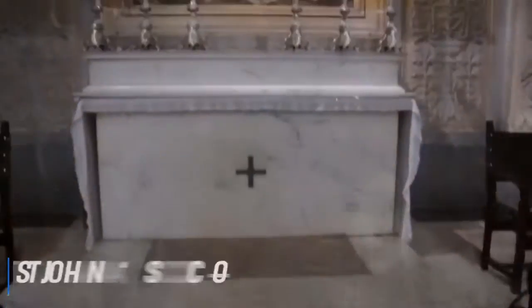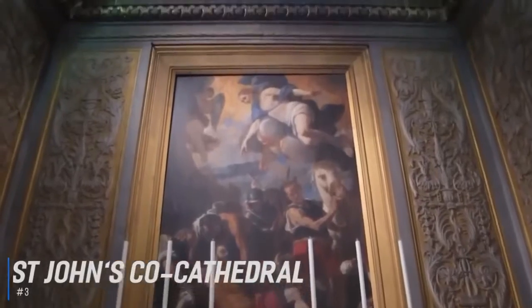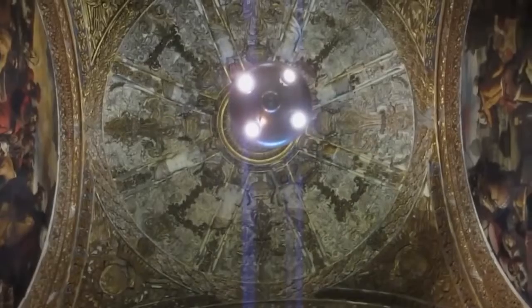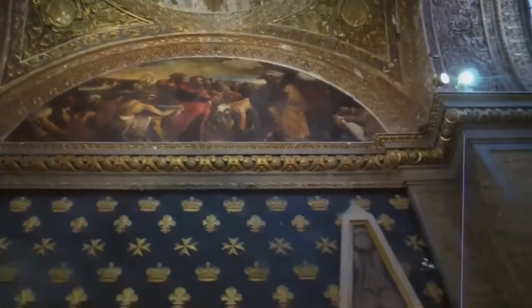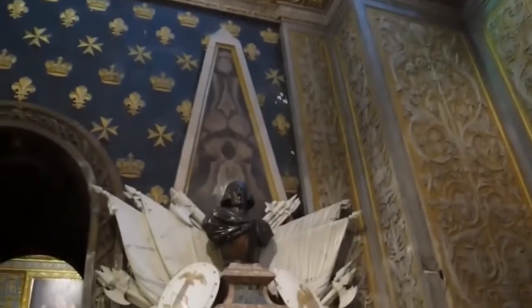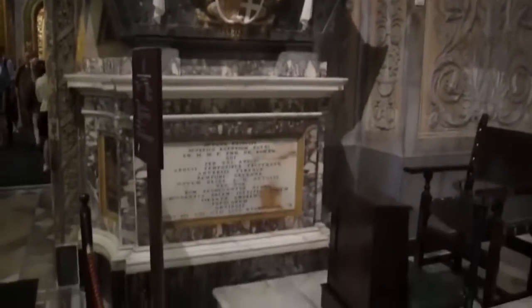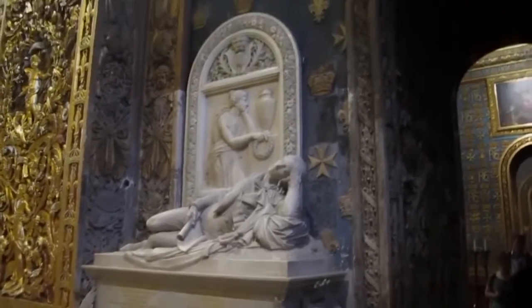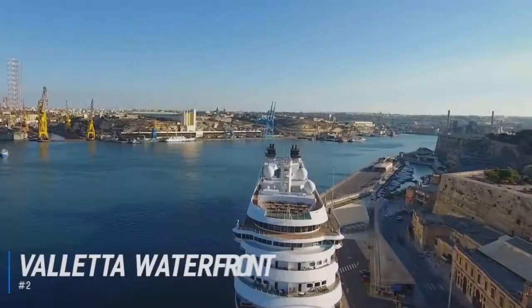Number 3 is the St. John's Co-Cathedral. St. John's Co-Cathedral, located in St. John Street, is Malta's most impressive church. The outside is plain, having been designed by the military architects who built Valletta as the Knights' Citadel Chapel in the 1570s. The interior, however, is dazzling. Every inch covered in gold, marble, or paint. Even the floor is a sea of tombs in colored marble. The oratory is home to 2 works of Caravaggio, including his largest signed painting, the superb Beheading of St. John.